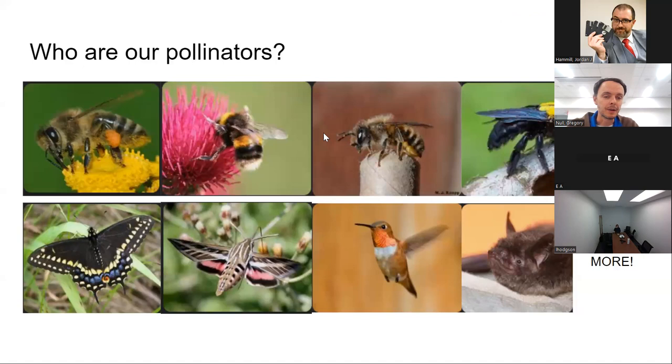Who are our pollinators? Well, of course, we love every one of them, and there's many, many of them. On the top here are the bees, which I think when we think about pollinators, we always perhaps think of those first. On the left here is the honeybee. Interesting thing about a honeybee is not native. So that is not a native insect.